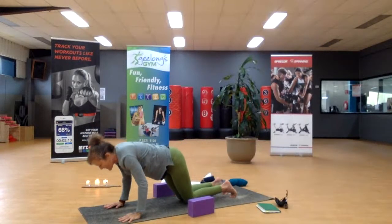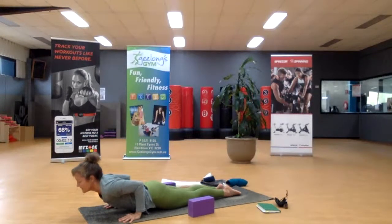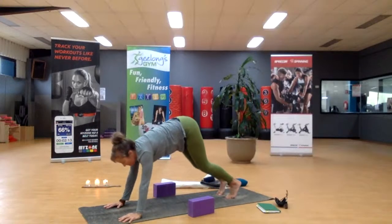Lower down knees, chest, chin, Ashtanga Pranam. Bhujangasana, one tail, toes touch. Adho Mukha Svanasana, downward dog.